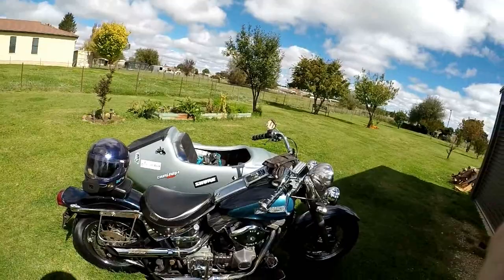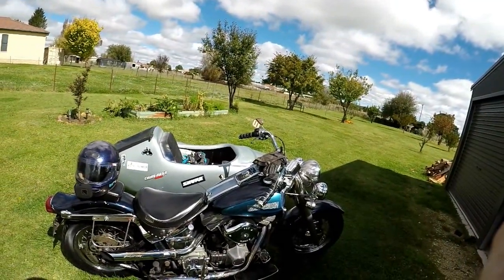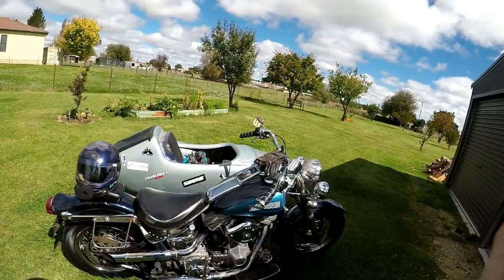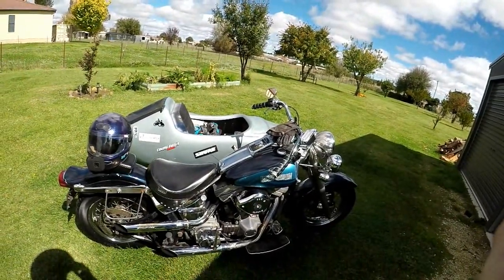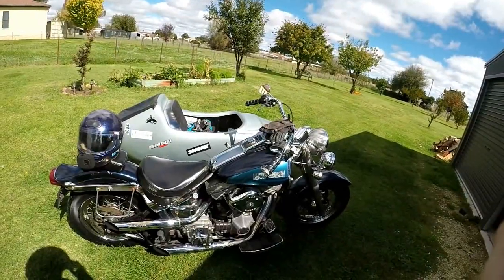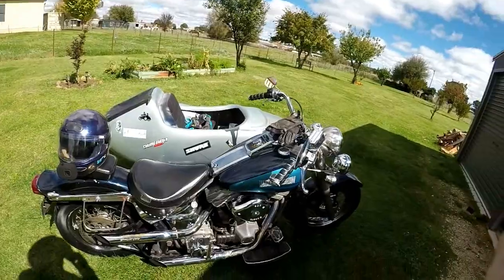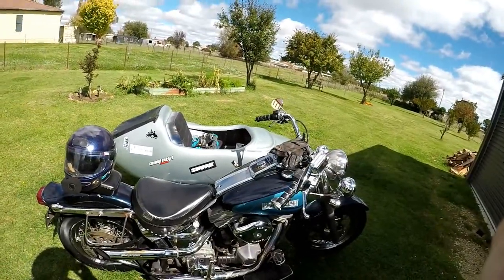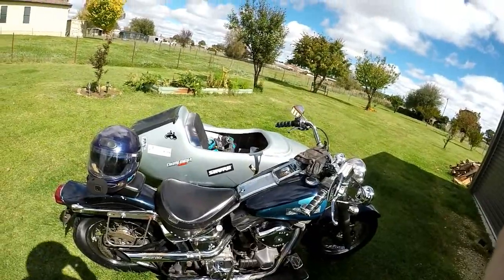And he had this bike 25 years or more. It's a lovely old girl. It's a 1988 Heritage Softail, so it's an 80 cube. Apparently it's got cams and flathead, and it's got an S&S Super G on it.